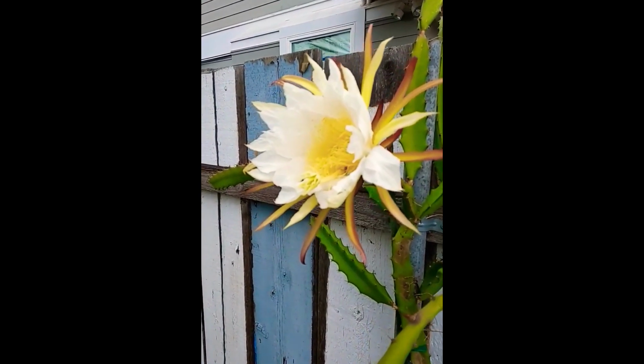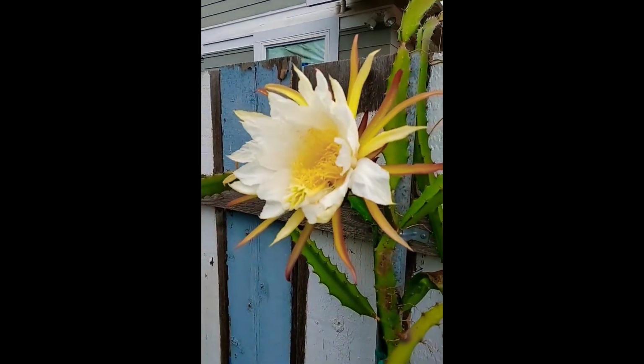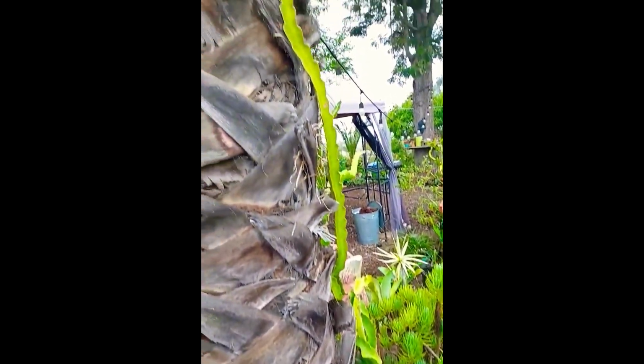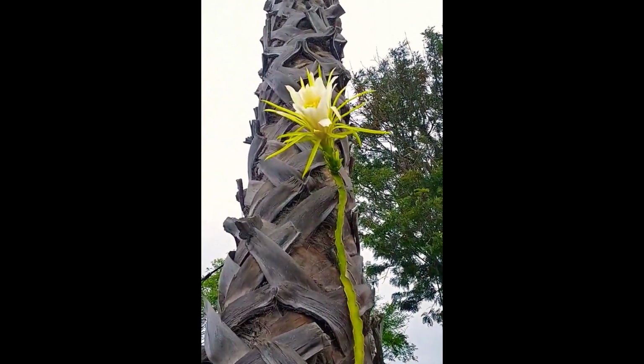Here's another Trinidad bloom. Really pretty flower. And then here's the last one. I have it trellised on this Mexican fan palm. And it finally flowered.